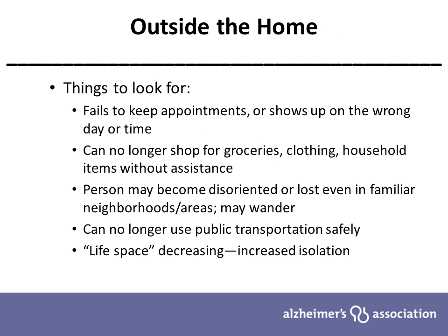Outside the home, things to look for in this area are that people are failing to keep appointments, or they're showing up on the wrong day or the wrong time. They can't shop for clothing, groceries, household items without having help. And here's a big one. They may become disoriented or lost, even in familiar neighborhoods, and this might lead to wandering.